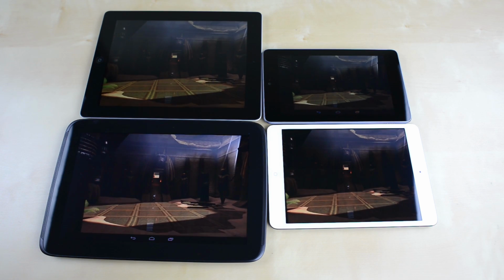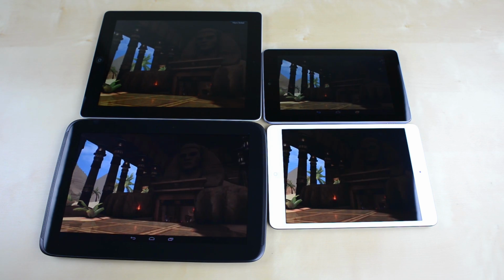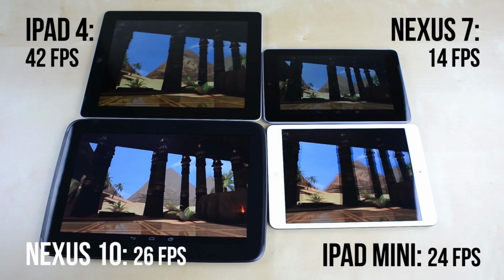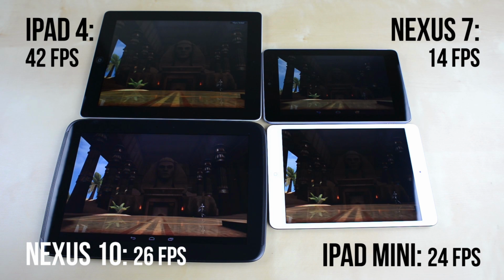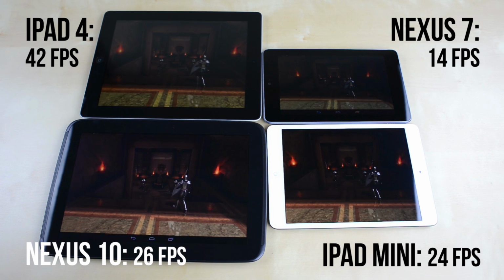To test gaming performance, we have GLBenchmark, which simulates a very graphically intense game. With extremely high resolution screens on the Nexus 10 and iPad 4, they're at a disadvantage, but as you can see they both keep up quite well. The clear winner is the iPad 4 however, with an average of 42 frames per second compared to 26 on the Nexus 10, 24 on the iPad mini, and 14 on the Nexus 7.